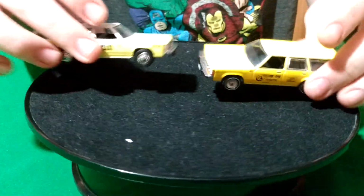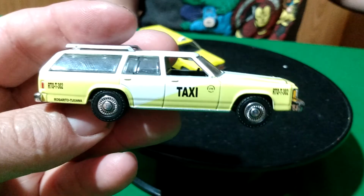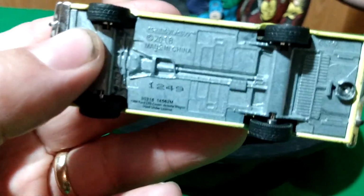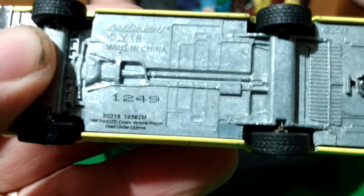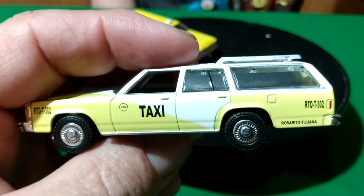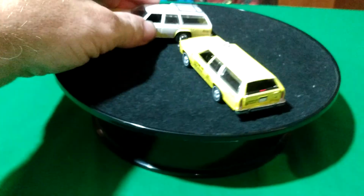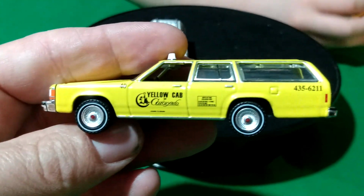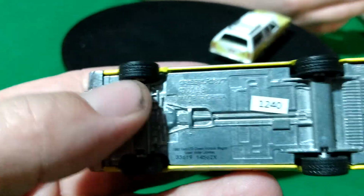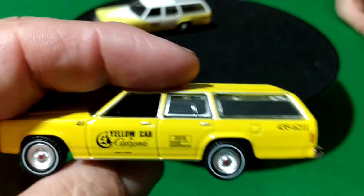And then a couple Greenlight wagons, which we've seen these before, but they're taxi cab wagons. And these are Greenlights. And I think these are 88 or 89 Crown Vic wagons. 88, it looks like it says. This is an 88 Crown Vic. This is a Tijuana taxi cab here. This yellow and white one is Tijuana. And then this other yellow one is just a yellow cab. And this one I think is the same thing, like an 88 or 89. I think it says 88 Crown Vic on the bottom of this one too.